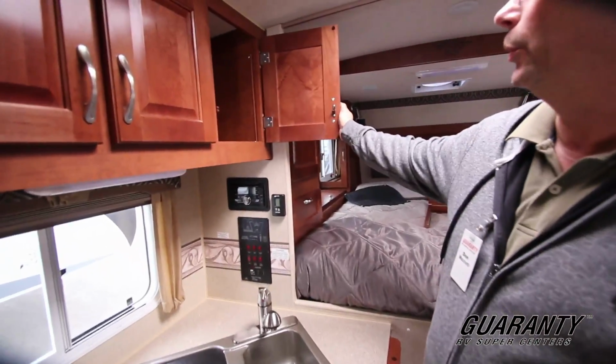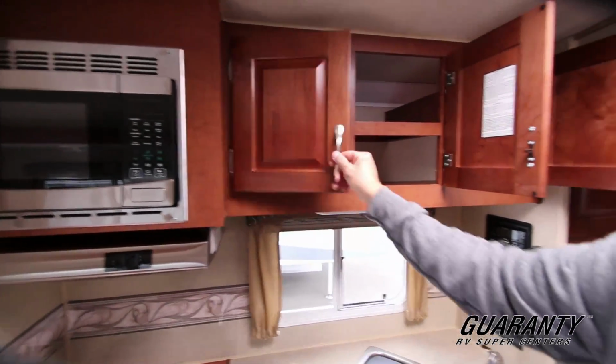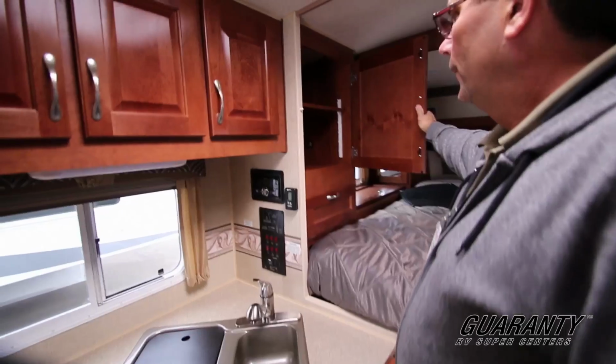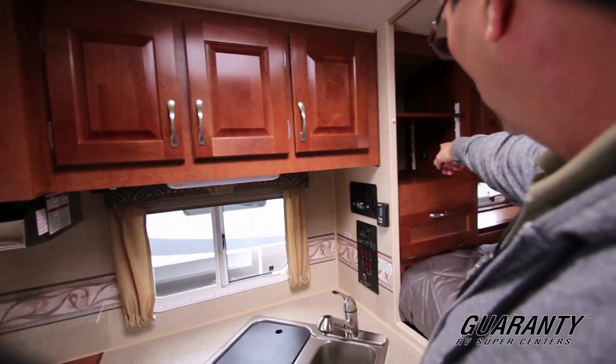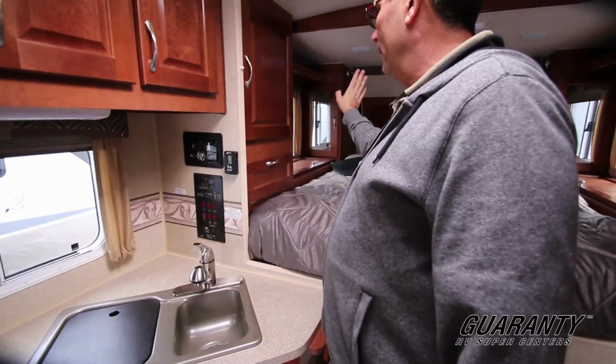Your cabinetry is all real wood, and there's plenty of it. And then from that stereo system, you can plug in across through there, put a TV on the other side of this wall, and literally have it tilt out.